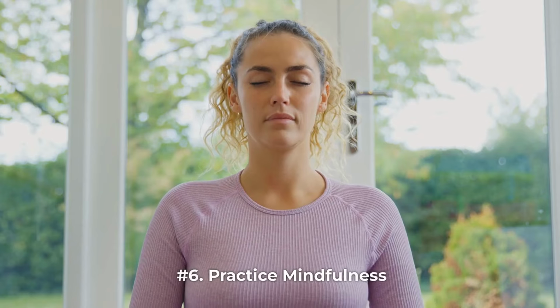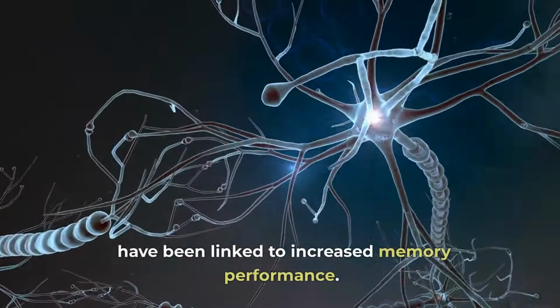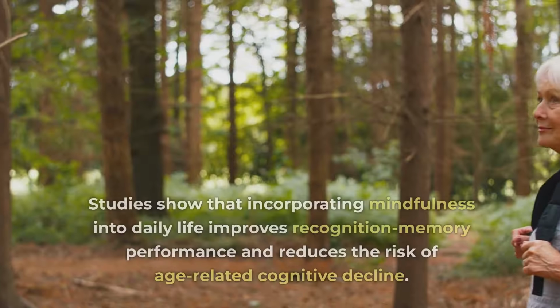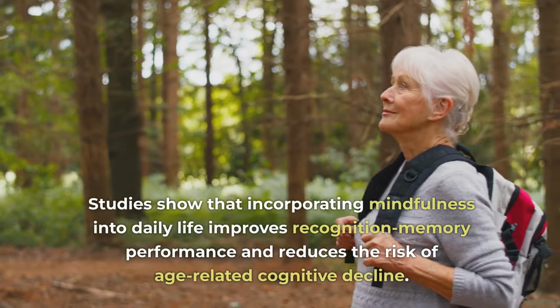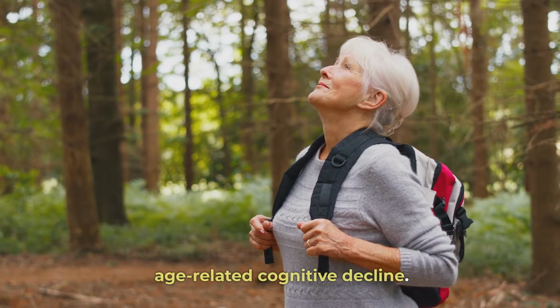Number 6. Practice mindfulness. Mindfulness techniques, focusing on the present moment, have been linked to increased memory performance. Studies show that incorporating mindfulness into daily life improves recognition memory performance and reduces the risk of age-related cognitive decline.